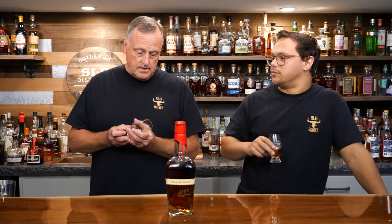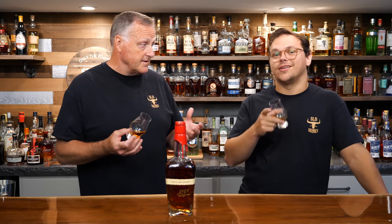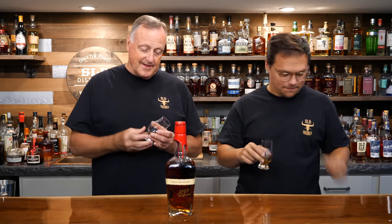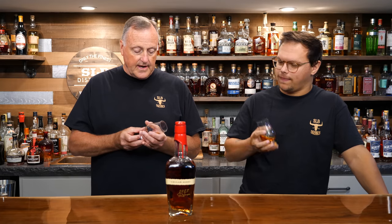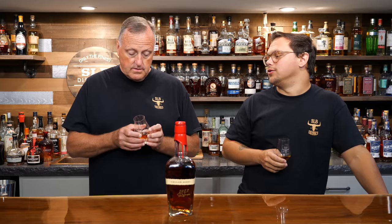This has been highly anticipated. I haven't seen this on secondary yet. It literally just came out like yesterday. I'm shocked we have it. Shout out to Harry. Yeah, we're usually last on the list for limited bottles. But I know a few others that have gotten it.